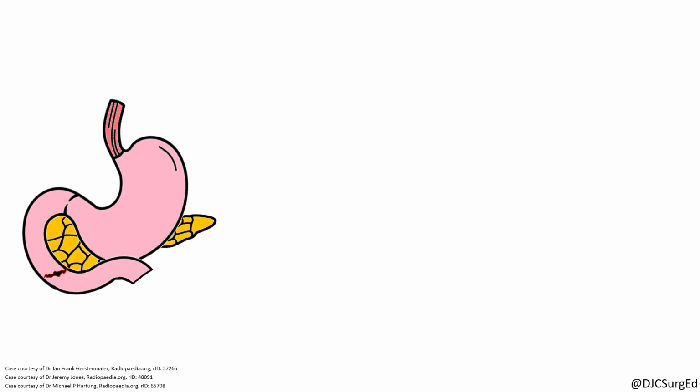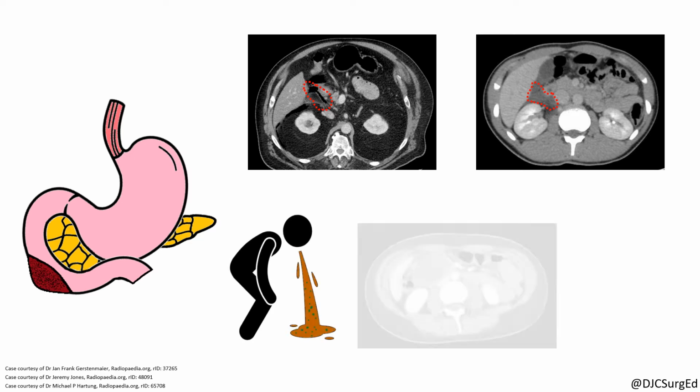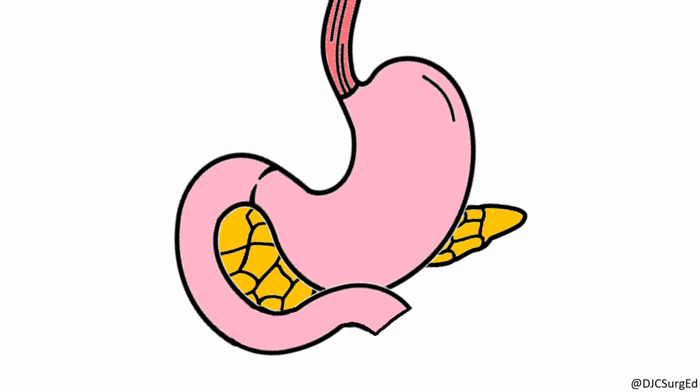The presence of free air or fluid in the retroperitoneum should raise suspicion for an injury. However, these findings may often be subtle and missed. Patients with duodenal hematomas may present with symptoms of obstruction with associated findings on CT. Duodenal hematomas are managed with conservative or non-surgical management with nasogastric decompression and parenteral nutrition. The majority of duodenal injuries are treated with debridement and primary closure when possible.